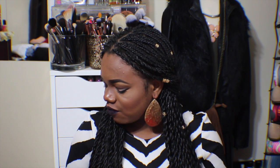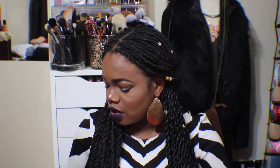Okay, so the first thing we're going to do, guys, is start out with eyes, because that's what I usually do when I'm doing my makeup. I start out with my eyes. The first thing I'll do is my eyebrows, and then I'll go into eyeshadow and stuff. I don't have any new products that I'm using on my eyebrows.